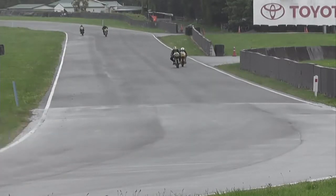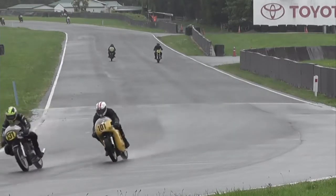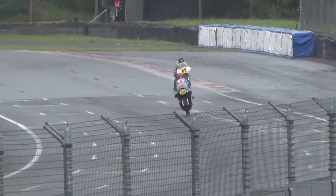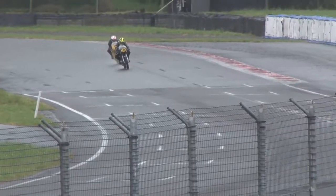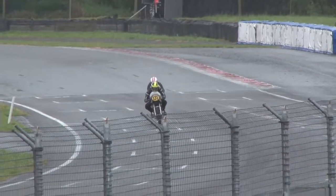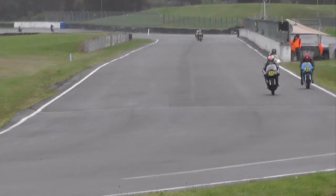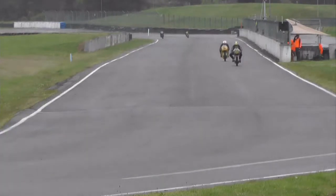So it is number 88 followed by 32 and then 60 in tight formation coming onto the front straight. That's a good battle going on for 4th and 5th as well around that Go Media corner. I don't know who it is until I get to see some numbers coming across the start and finish line. I'll look at my timing screen. That is indeed 131 John Carter and Colin Tate there on 101.